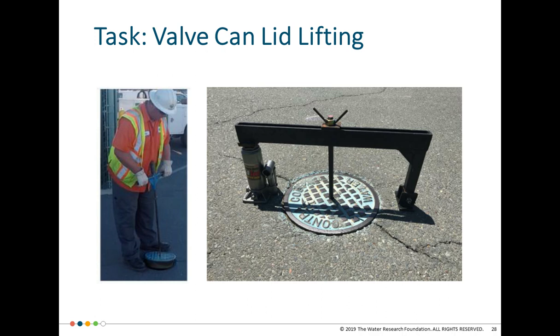The lids get stuck, which results in elbow, shoulder, and back injuries. We have a long-term solution of replacing these lids with a different material. In the interim, we needed something else. So the team did some internet research and found a bottle jack lid lifter online.